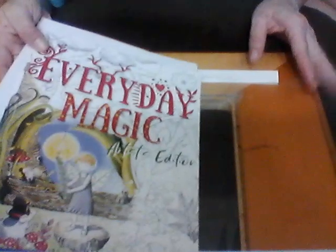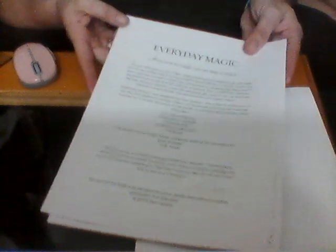We have the cover, and we have the introductory page. It says Everyday Magic. If you look for magic, you're likely to find it.